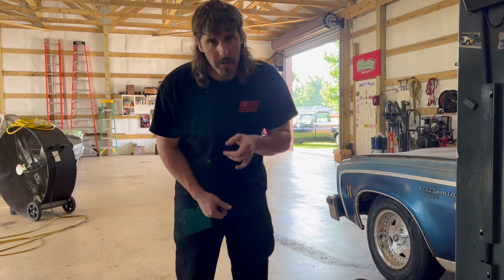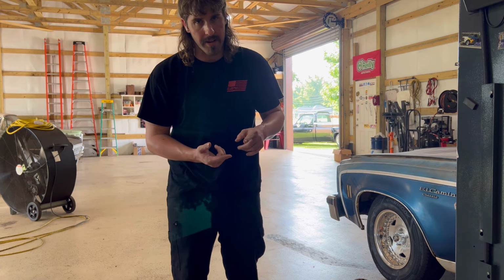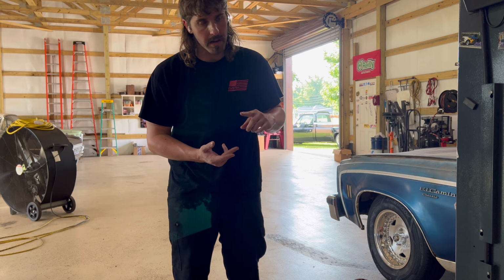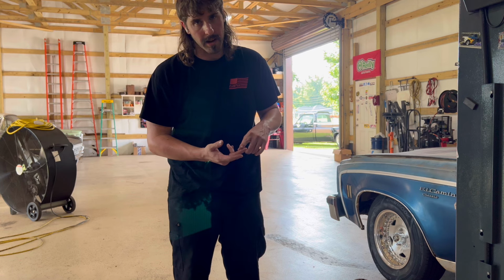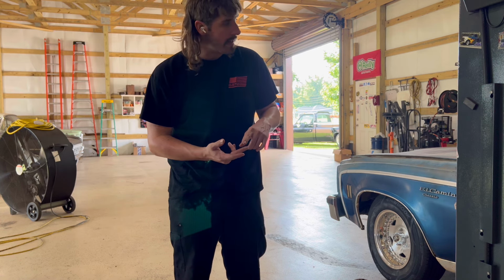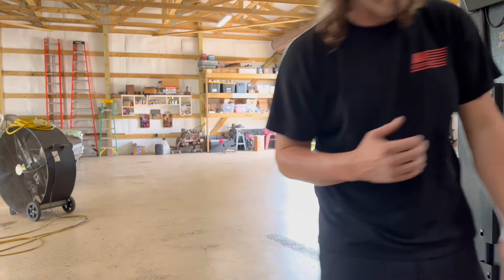I gotta go run to a couple stores. I gotta go to Home Depot for a roller for that sound deadener from Heat Shield Products, and I gotta go run to Harbor Freight for a couple items, specifically air conditioner stuff like gauges, a vacuum pump, some shims, a couple other little knickknacks. Let's go ahead and get it.